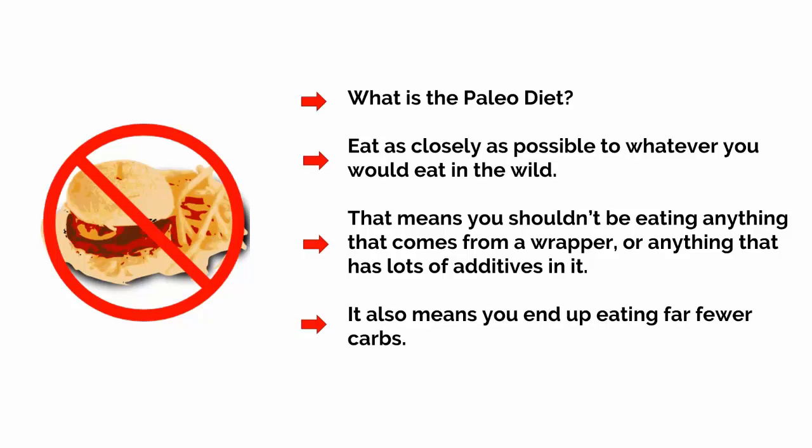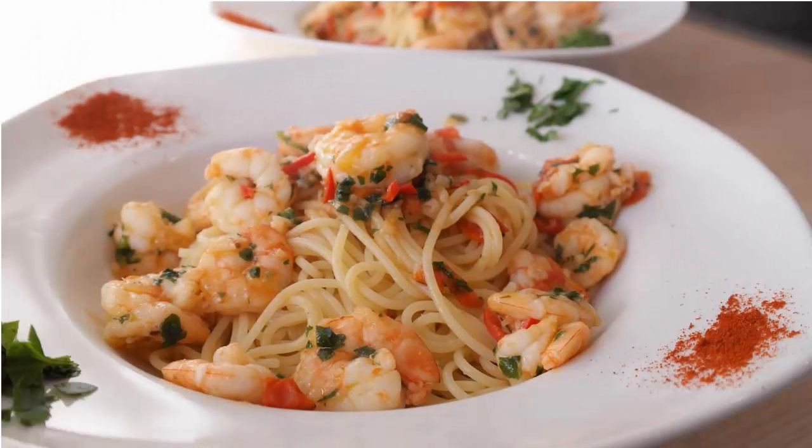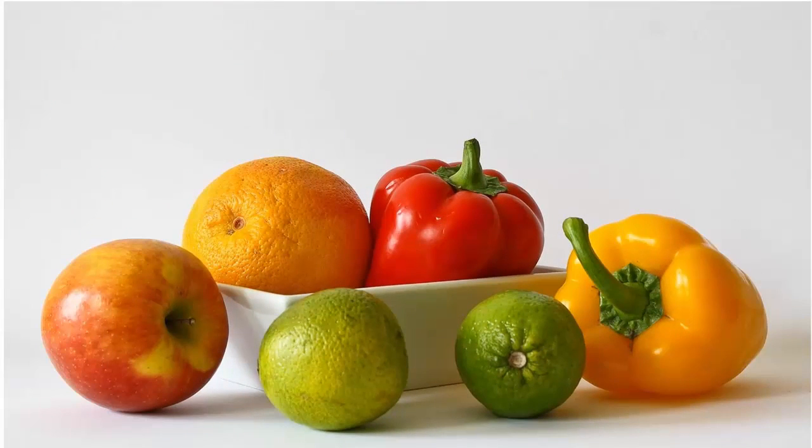It also actually means that you end up eating fewer carbs. Think about it. How often would you come across a bowl of pasta in the wild or a loaf of bread? Our main source of carbohydrates in the wild were fruits and vegetables. Fruits might be rich in sugar, but they're also a fantastic source of vitamins, minerals, and other crucial nutrients that work wonders for the body. Vegetables, meanwhile, are slower to release their sugar, but fuel us with just as many crucial nutrients.